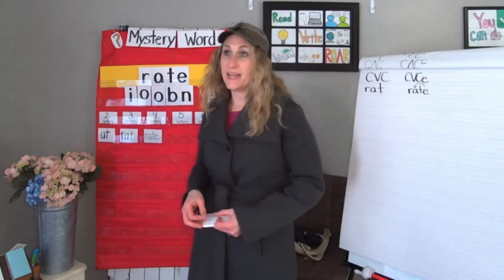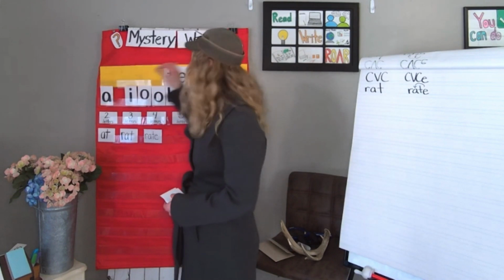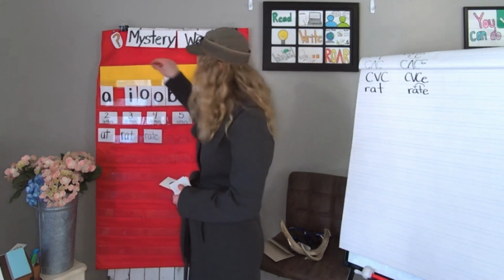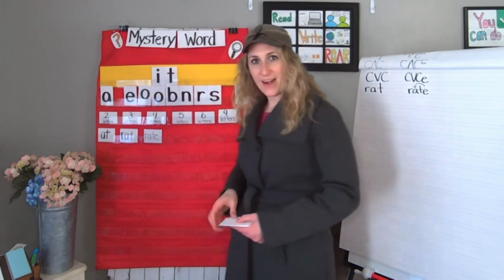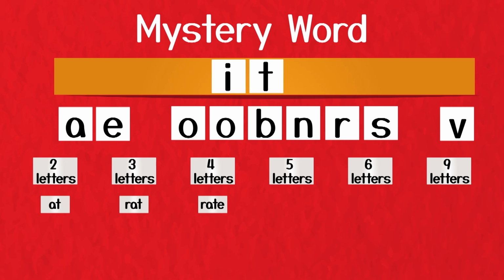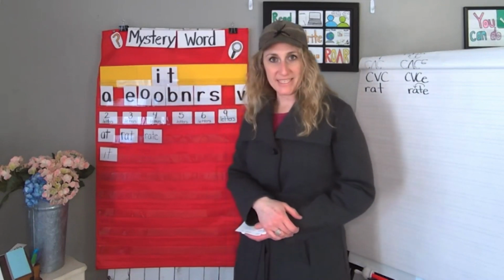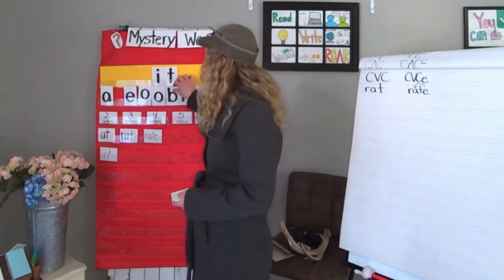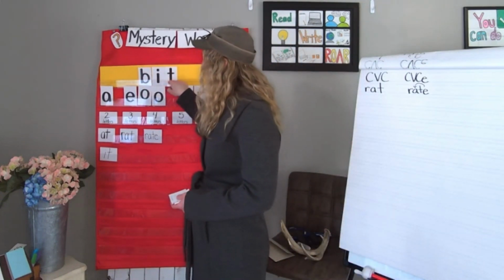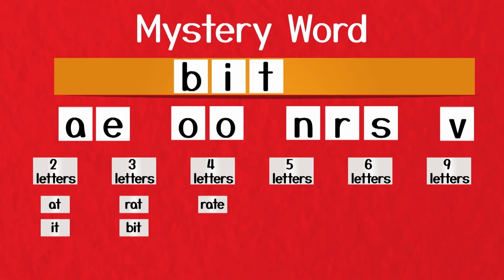Let's try the word it. I'm going to clear my board off while you get the letters that we need to make it. Oh, guess what? I can leave the T up there because it is spelled I-T. Can you make it at home? 2 letters, 2 sounds. Okay, let's be quick and change it to bit. I bit my lip. It. Yes. We're just going to add a letter B. B-I-T spells bit. Can you write bit under 3-letter words?